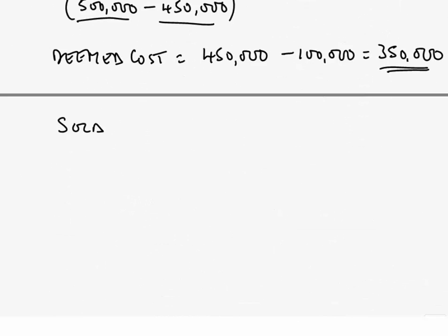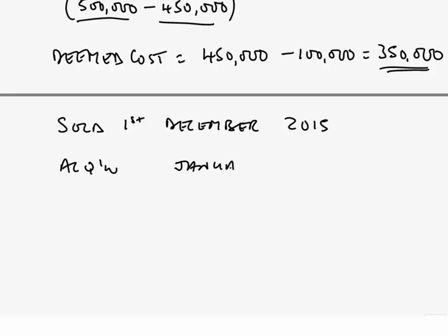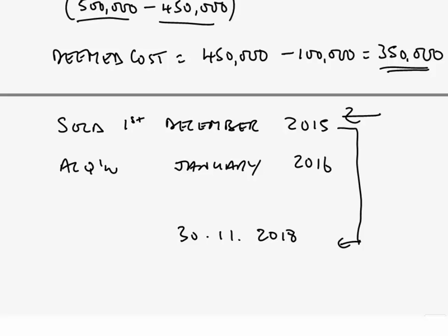It was sold 1st December 2015. The immediate acquisition that we have seen was in January 2016. But we have got up to 3 years after the disposal date in which to make reinvestments. So that means if we sold on the 1st of December 2015, we would have all the way through to the 30th of November 2018. As long as we buy before the 1st of December 2018, 3 years on from the sale date, then rollover relief would be available.